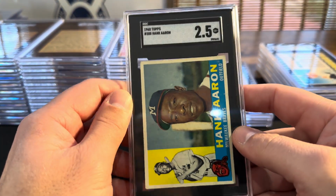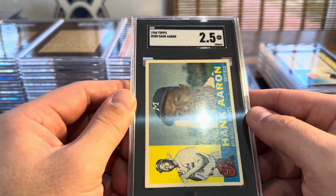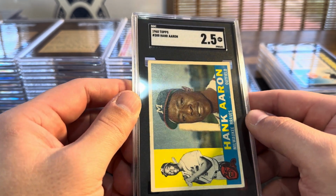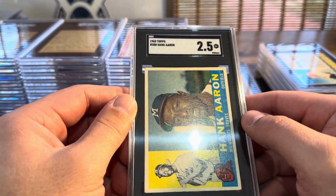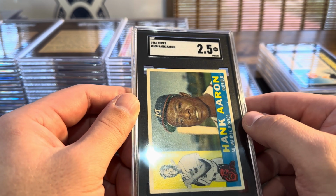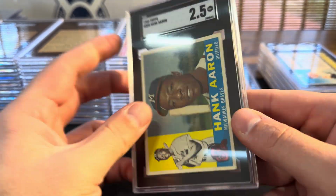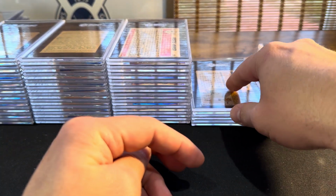Next up, 1960 Topps Hank Aaron. I called this a 2. SGC said 2.5. It's got a big crease there through the middle. This came as part of the trade with all those Diamond Stars. I traded off a bunch of bulk stuff, postcards and Bazooka cards, and got all those Diamond Stars, and this Hank Aaron is part of the trade. So I'll take a 2.5 there, half grade better than I expected. Shame, without that crease it'd probably be a 5.